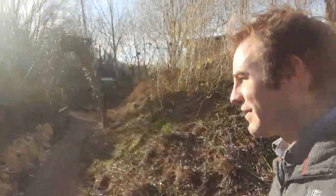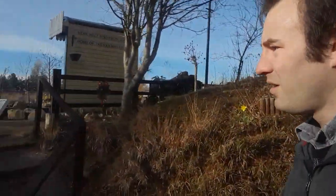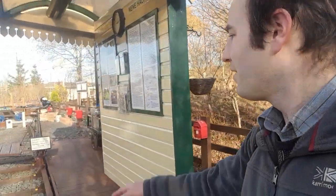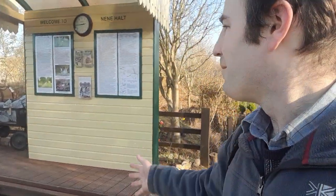They look so exciting and inviting, these paths. What's this? Nene Halt bicycle platform. What's this then? Is that a bit of railway line I could see? Oh yeah, wow, look. There's one of those rail bikes. And I wonder if it works. It says don't touch it, so I'm not going to touch it. But oh yeah, it's a halt.